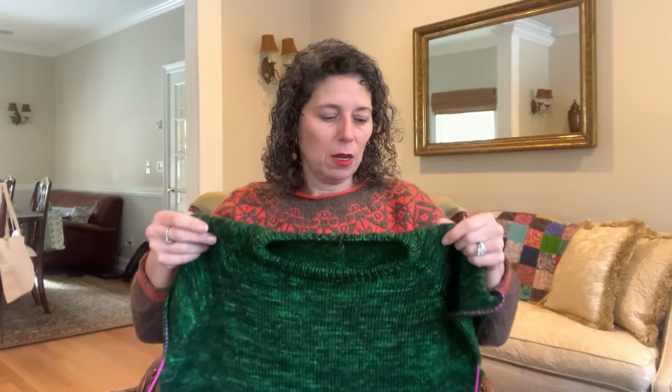So what's left to do is to just knit the sleeves. I blocked it mid-project when I got just below the divide, just to see how the yoke was doing. The neck opened up a lot. I am not gonna lie, he probably will want this neck cinched in a bit.